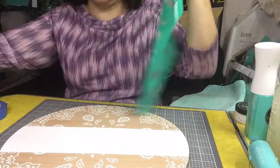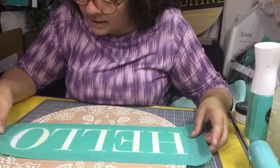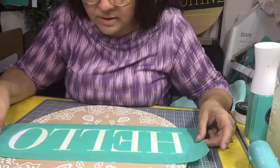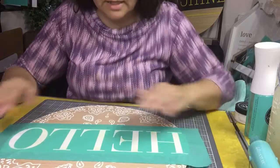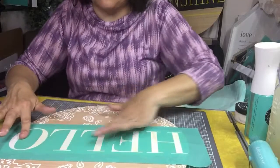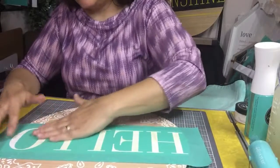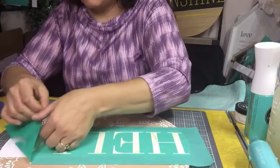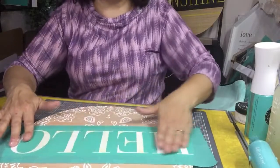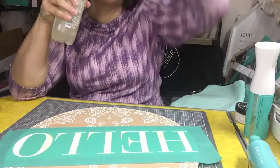I'm trying to decide what color to do my hello. And we want to get it centered. Ooh, this fits nice and perfectly. Nice fit. Straight, centered. And we want all the bubbles out of it. This one I didn't have to fuzz because, like I said, I've used this lots of times for sure. Get all the bubbles nice and out. Looks like we've got some, nope, it's just some little folds in it. All right. Try and decide what color. What color? Should I just do black?